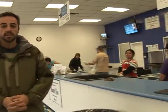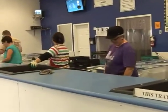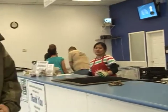The facility has several trays. You bring in your recyclables. One of our friendly customer service staff here will assist you with your order. You'll dump it out. They'll sort it out into the different grades, aluminum and plastic and milk cartons and so on. From that, you'll get paid back the deposit that you paid at the store for these items.